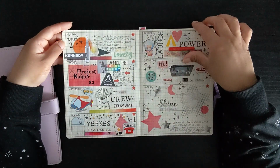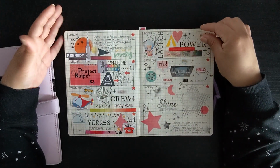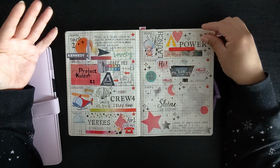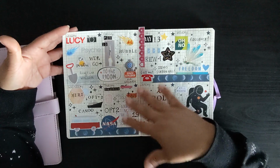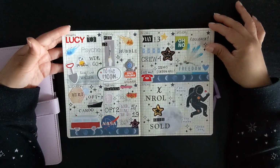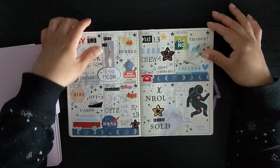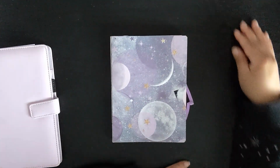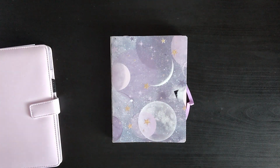So here's one of my favorite pages. I kind of started going in a color theme as I got into a groove of filling out this journal. There's another page. It looks like there was something happening with Lucy. Yeah, so there's the journal, and now I'm going to show you what I'm working on this year.